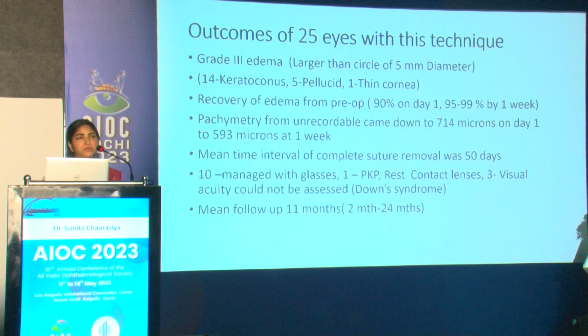The pachymetry from the initial baseline, unrecordable, came down to 714 microns on day 1 and 593 microns by 1 week. And the mean time interval to complete removal of sutures was 50 days. This is taking into account pellucid also, where we did not remove sutures in many of these patients because it was giving a kind of improvement in the refractive stability also.